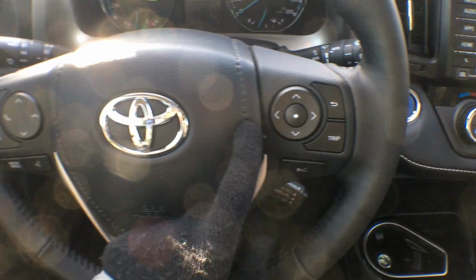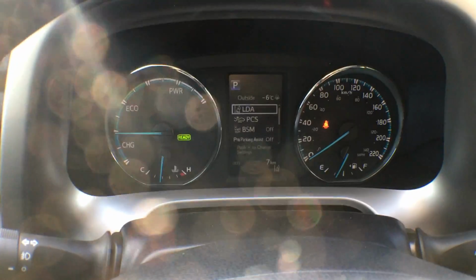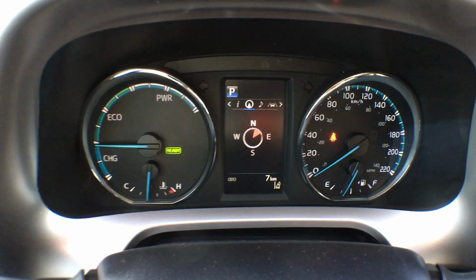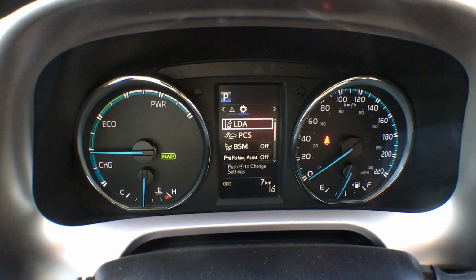Pretty awesome. On this side, all of these here are for your multi-information display, which I will brighten up a little bit for you. You can see it right there in the center of your dash. So simply by clicking through it, you can see all the different settings.